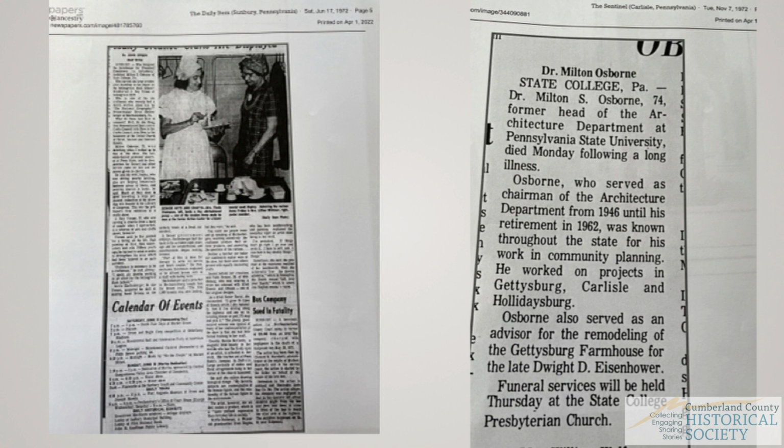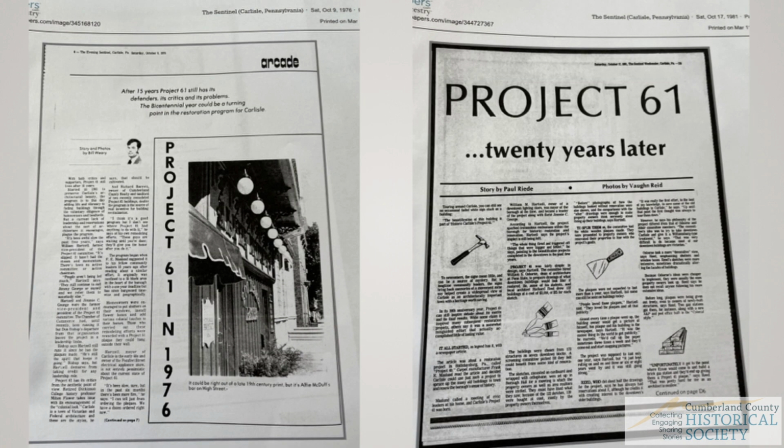So these projects were apparently something he was becoming involved with as he neared retirement. Projects mentioned in his obituary include Gettysburg, Carlisle, and Hollidaysburg. It is interesting that the projects were listed in the reverse order of their implementation. Project 61 in 1976 and in its 20th year in 1981.